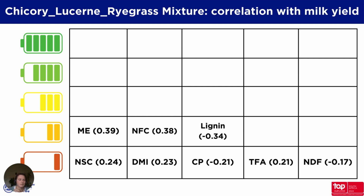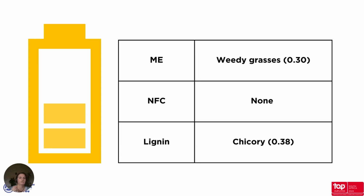Now moving on to the last mixture. So once I started looking at this data, I became a bit deflated because, as you can see, there were absolutely no forage quality parameters that were highly correlated with milk yield in this study. But I forged ahead and thought, well, maybe there was one of the pasture components that was at least driving even our low, moderately correlated forage quality parameters when it came to milk yield. But unfortunately, even if we look at it in this way, there was no primary component that was really driving any of our forage quality components. So at this point in time, it's very difficult for us to discern what drives milk yield on a chicory, lucerne, ryegrass pasture, and also what drives changes in those forage quality parameters.